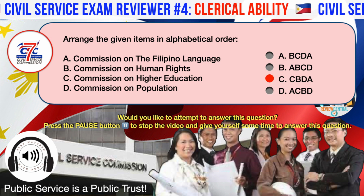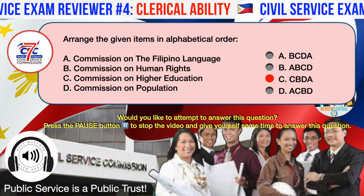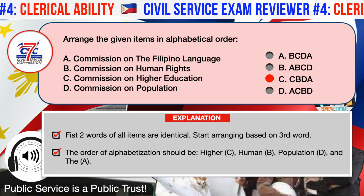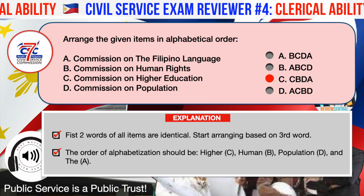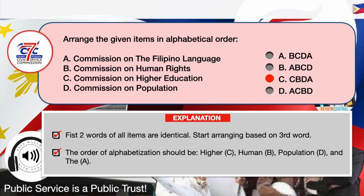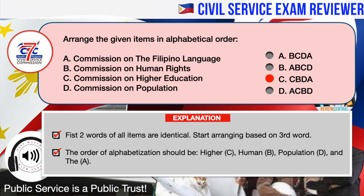The given items should be very easy to arrange. Since the first two words are identical for all four items, we should start alphabetizing and arranging them from the third word. Higher should precede human, which should precede population, which should precede the word the. Therefore, the correct order should be C, B, D, A, or answer choice C.